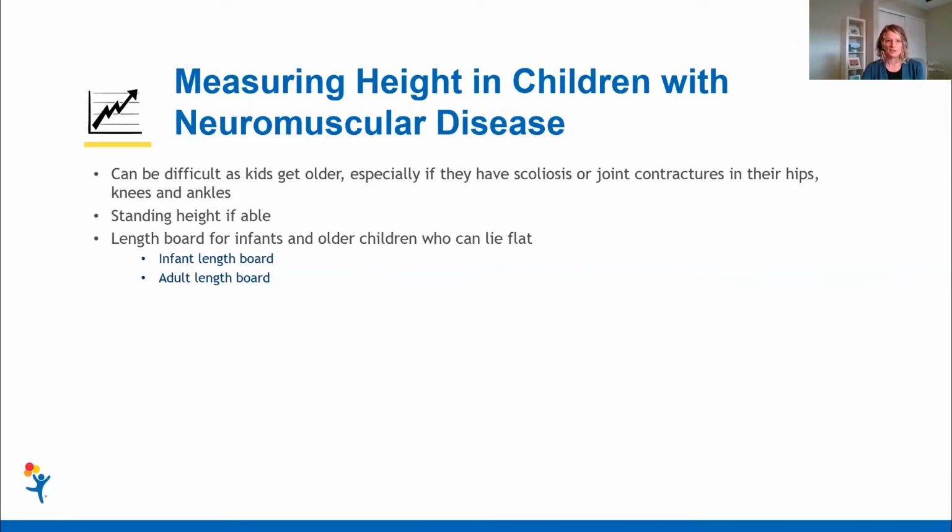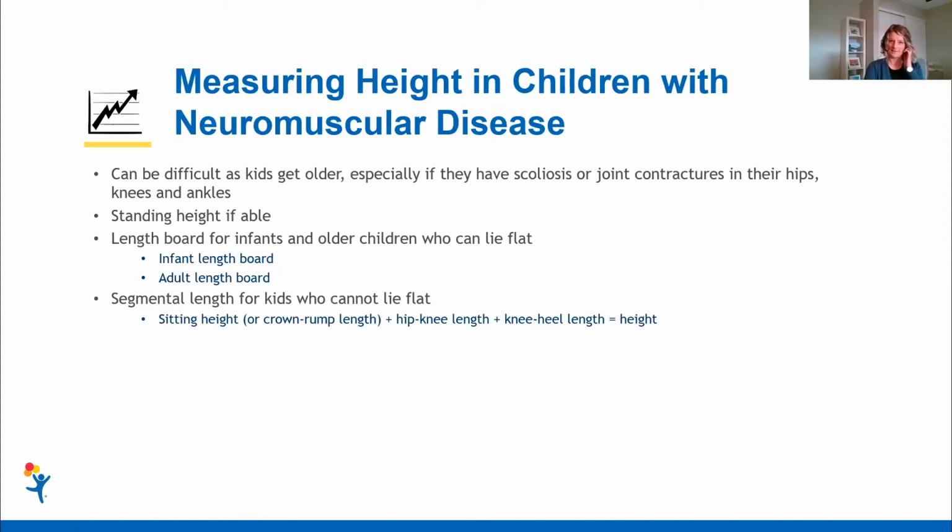So ideal if your child can stand, we like to get a standing height. If they're not able to stand, we can do length boards. Obviously, for all infants, we're using a length board, but your multidisciplinary clinic should have an adult length board. So if your child can lay relatively flat, that's a great type of measurement to get for your child's height. If they can't stand or they have too many contractures for a good standing height or a height lying flat, we'll do a segmental length to try to get the most accurate height.